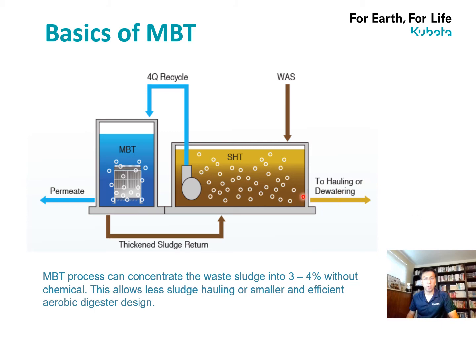There will be a sludge holding tank or an aerobic digester tank where they receive WAS of around 0.5 to 1%. The sludge will be pumped into the MBT tank where sludge will be thickened up to 2.5 to 4%, which is roughly 3 or 4 times higher concentration. The thickened sludge will be returned to the holding tank or to the digester.